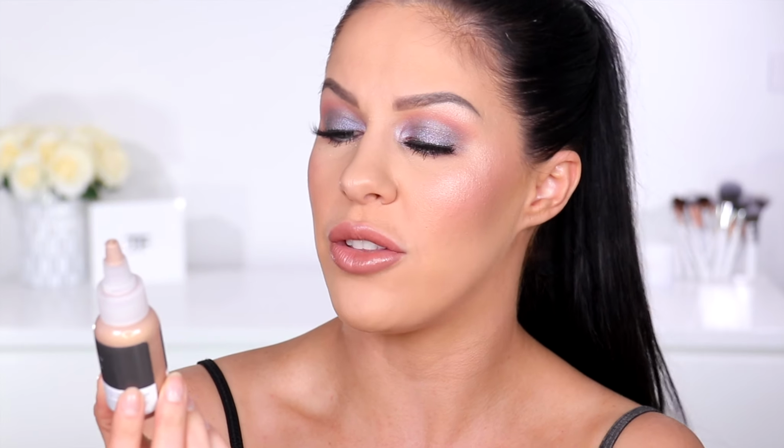Now, this does come in a couple of different shades, including a completely translucent shade. So bear in mind, depending on your skin tone, I have got the golden tan one. This is the one that I love the most for my skin tone, and it just makes your skin look absolutely amazing. They call it a foundation. It is absolutely not a foundation. Do not purchase this product under the proviso that it's a foundation.